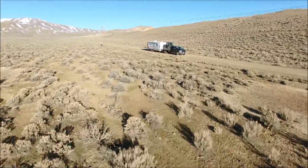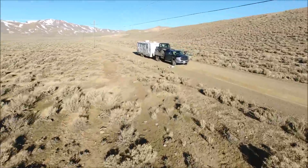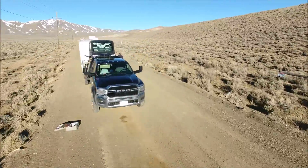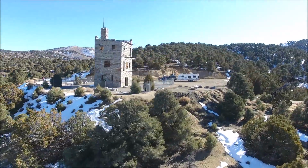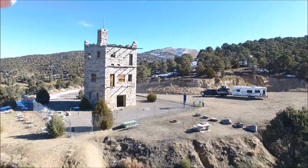That's about all we can show you from Battle Mountain. We're going to jump on the truck and head down the road. We're heading to Goldfield, Nevada, and Tonopah. On the way there, we stopped in a place called Austin, Nevada. There's this really cool castle there.